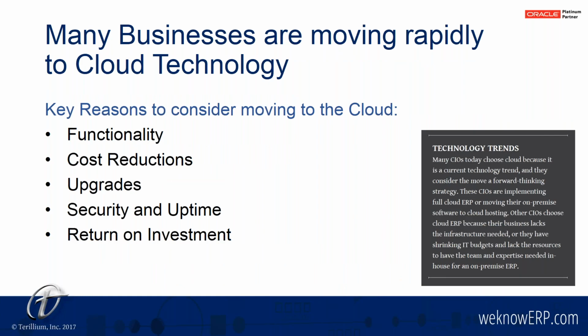Now, if we've got the three layers, let's talk about some of the things that people are interested in and why they're moving to the cloud. Key reasons: functionality. They see improved functionality. They find that they can reduce their costs. The management of upgrades, which can be viewed as a strength or a weakness depending on how you look at it. We'll talk about that. Security and uptime. Again, key components to why people look at the cloud, and then return on investment.